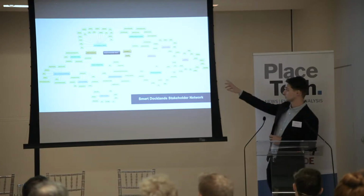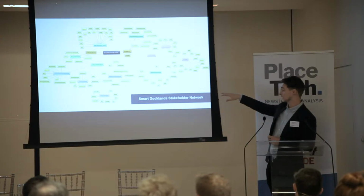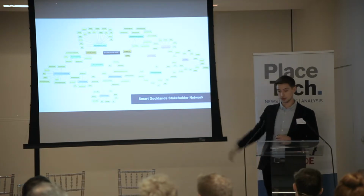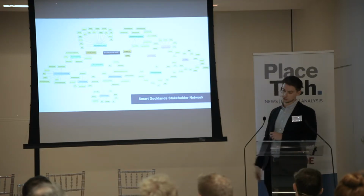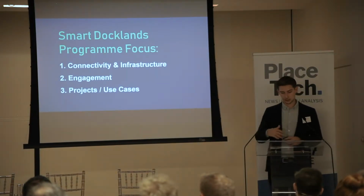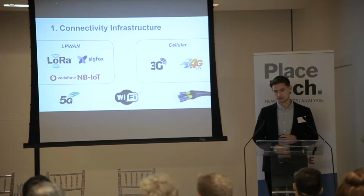You probably won't be able to make this out, but we have different groups there: property and developers. We work with 6 different residents groups, tourism and hospitality, physical infrastructure. We work with a number of different cities across the world as well. But Smart Docklands is structured in three layers, so connectivity and infrastructure being the most important layer, engagement, and then the projects on top of that.